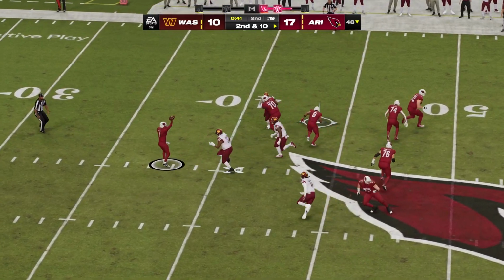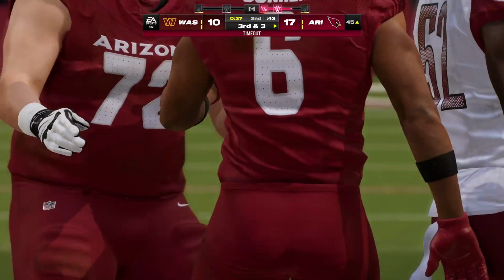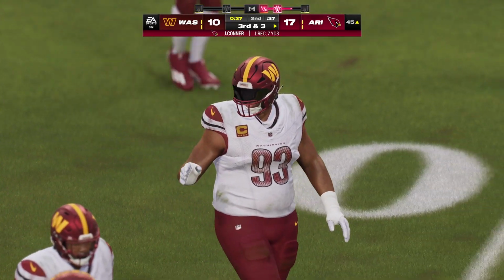On 2nd down, here's Murray. Screen pass to Connor. The Cardinals going to use the first of their timeouts as the clock will stop with 37 seconds to play in this 1st half.